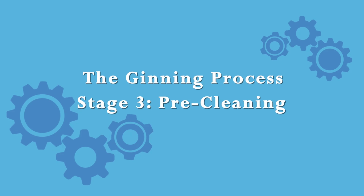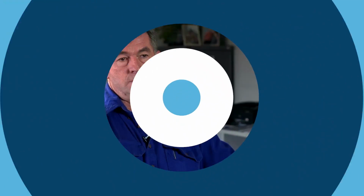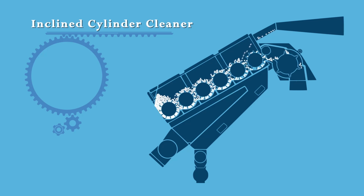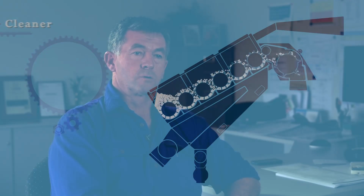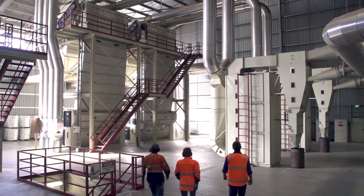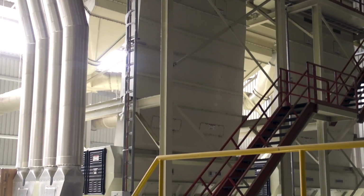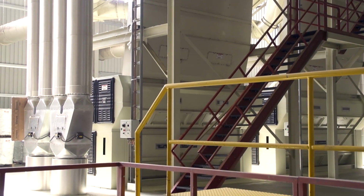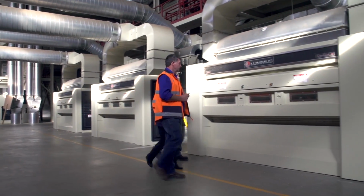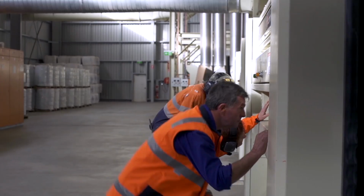From there it goes through tower dryers into our incline cleaners where the trash starts to be separated from the lint. It's then dropped down into the stick machines, which take out bits of stalk and bits of bulk, claw and that sort of thing that gets included during the harvesting process. It then goes into the second stage cleaning, which is more incline cleaners, and these machines can either be bypassed or used depending on how clean or dirty the sample of cotton is.